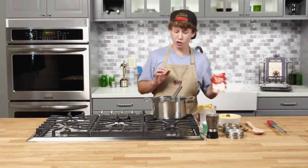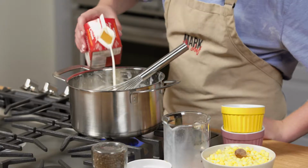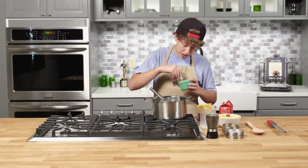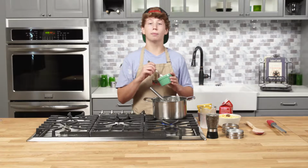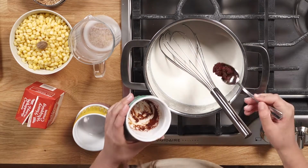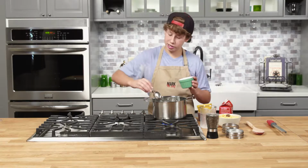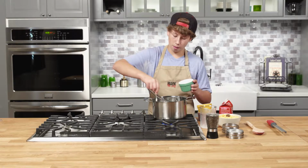Now it's time to add just about 2 to 3 tablespoons of heavy cream. I'm gonna go ahead and add my spice mixture. It's just a mixture of minced garlic and a little bit of its juice, paprika, sugar, and black pepper. And so it formed a little paste, which is fine. I'll mix it right in.